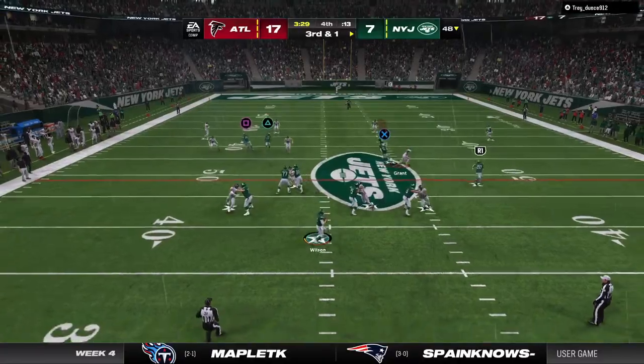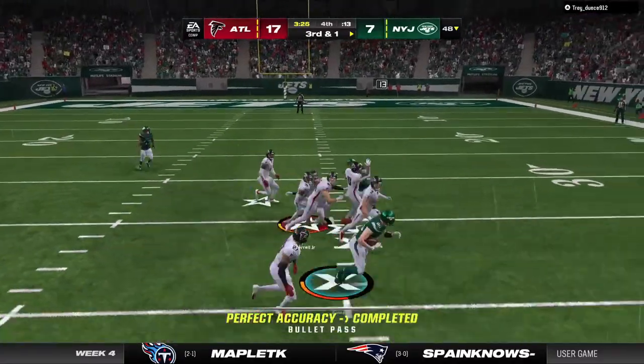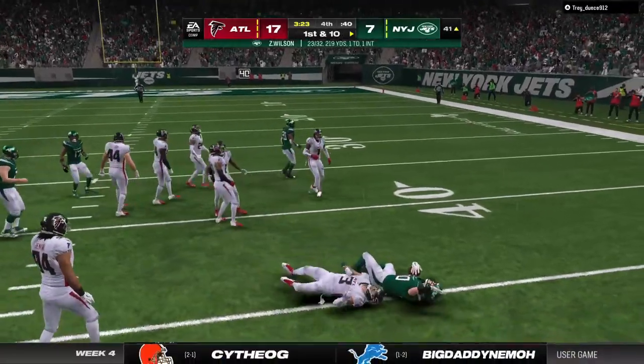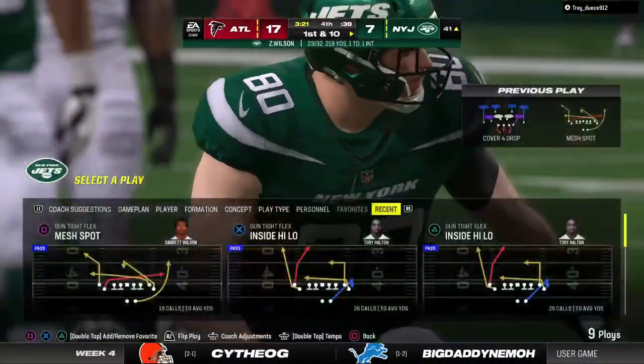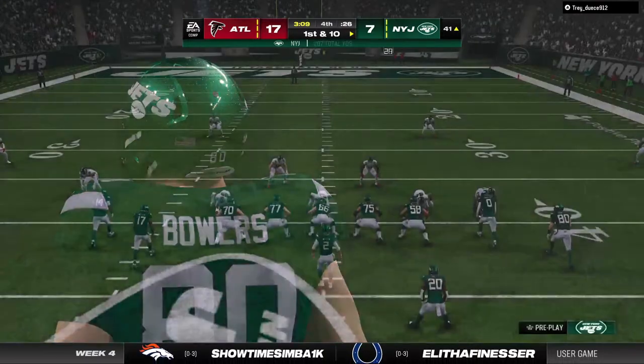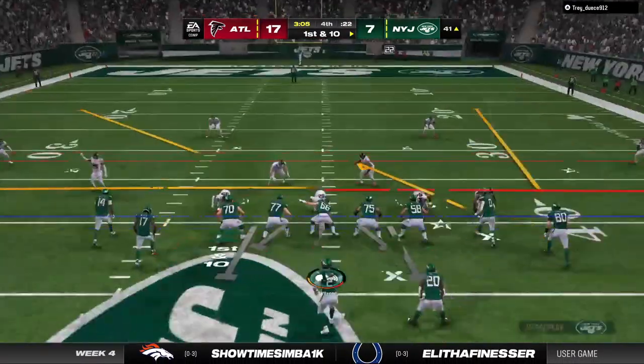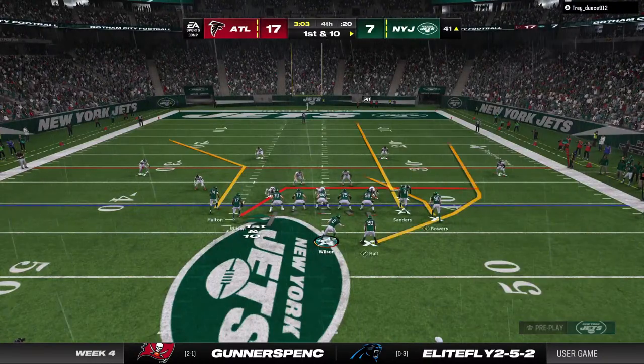On 3rd and 1, Wilson works the middle of the field, and he's got a man. Complete, and he'll be taken down, but he does have first down yardage. Instead of a 3rd and 1 run, they go pass, and they get 12 yards out of it. From Falcon territory now, here's 1st and 10 at the 41.